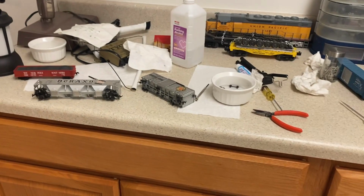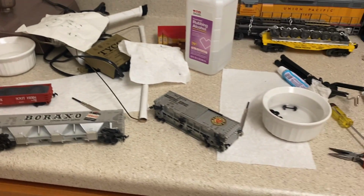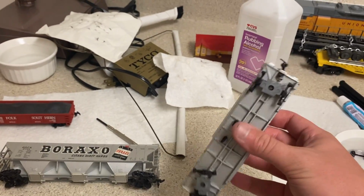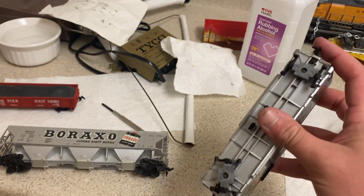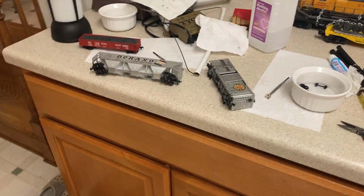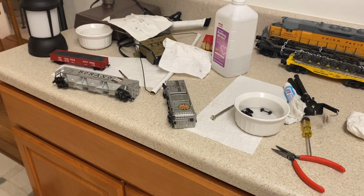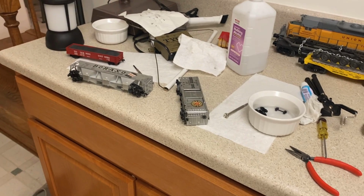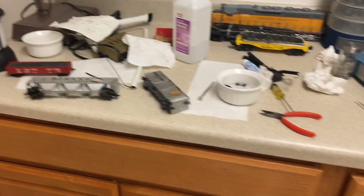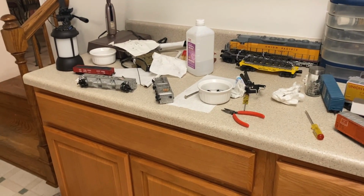So, a lot of projects have been taking place as far as cleaning wheels and getting them up to date and ready for service. I'm going to try to get this one running again. I might see if I can get the couplers converted on a couple of these cars and put them out here on the big loop. So hopefully I'll be able to get that done at some point. So a lot of other projects continuing to happen. A lot of wheel cleaning, just going through pieces and getting them all fixed up.